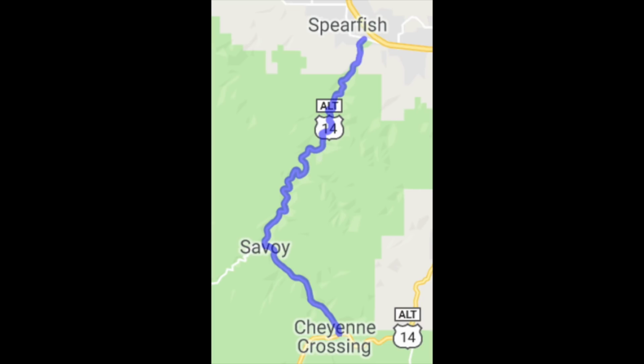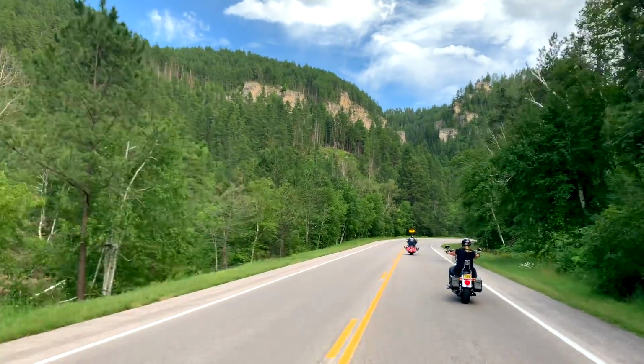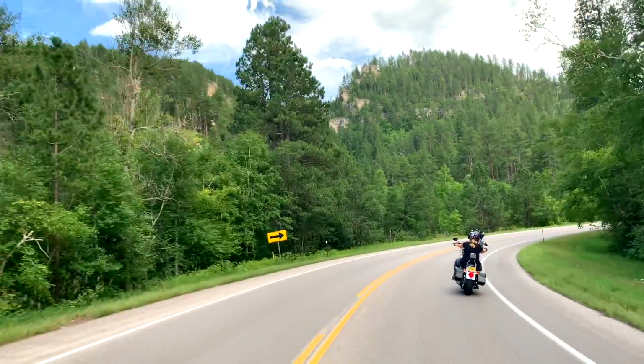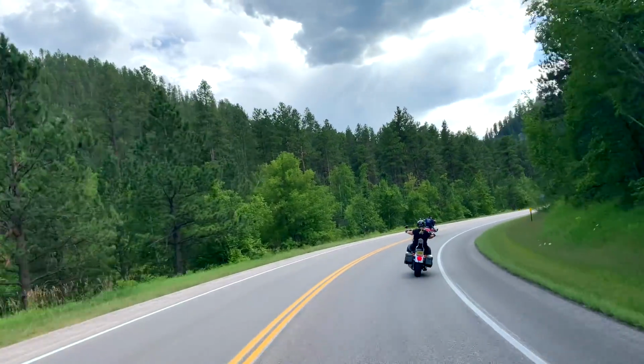And if you continue on, that brings us to ride number 2. So you come into the town, off of the Lasso, you can come into the town of Spearfish. And when you go through the town of Spearfish, you find Route 14 and you head south. And this is a road a lot of people talk about. It's an absolute must-do when you're in the Black Hills, and that's Spearfish Canyon. So Spearfish Canyon Road actually connects the town of Spearfish to the town of Cheyenne Crossing.